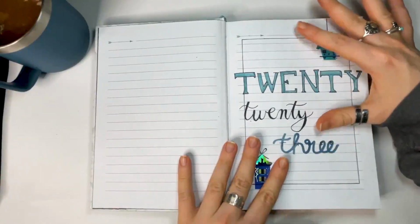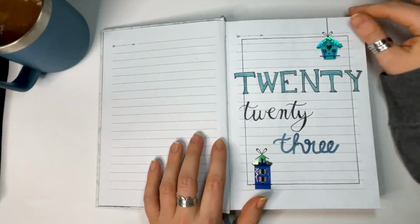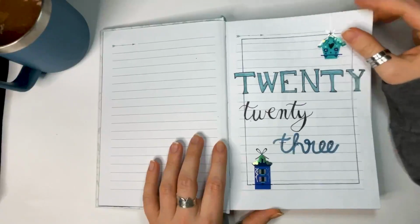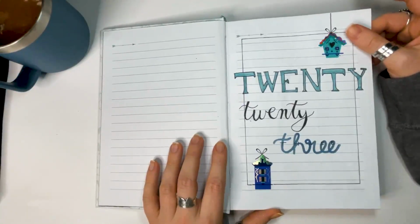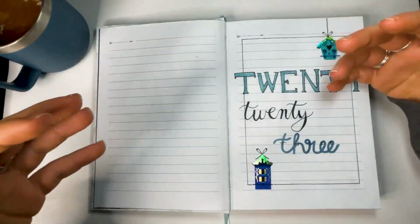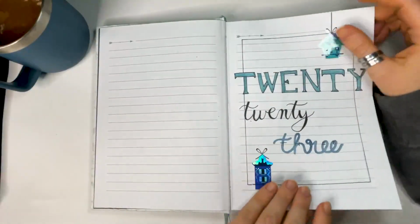So I will say, I didn't really have a set theme that I wanted to do for these opening pages. I kind of just wanted to do blue colors. And then I looked through my pip sticks, tried to find some stickers that worked. And I kind of went with this ongoing theme of nature, riding the line between winter and spring.